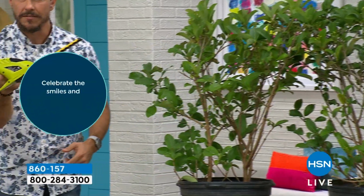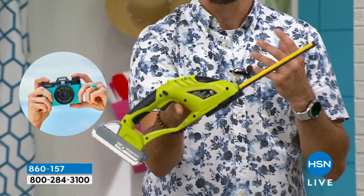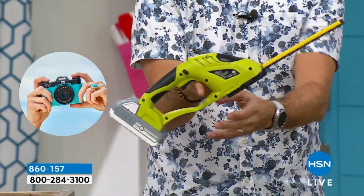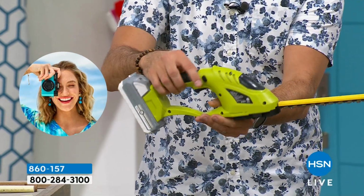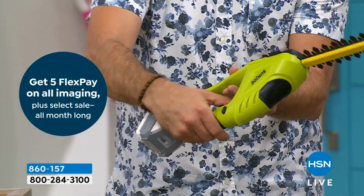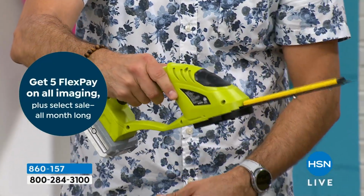And look, you can lift it with one finger. It's less than 5 pounds, battery included. We have a nice ergonomically designed grip right here. This time the safety is here at my thumb. So now if I do the trigger, it won't engage. I use my thumb to engage the safety. Then I pull the trigger.